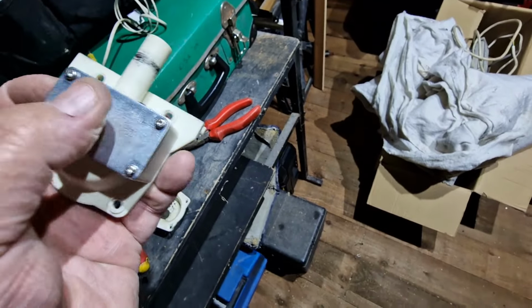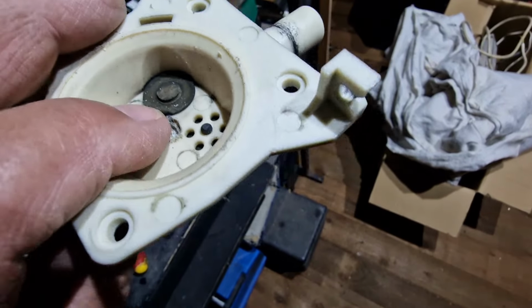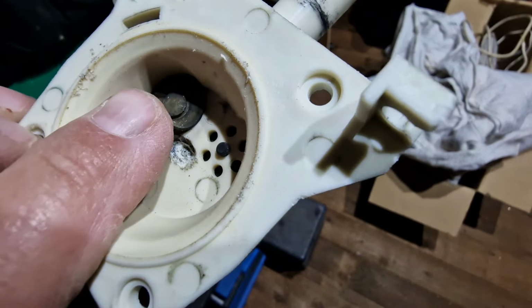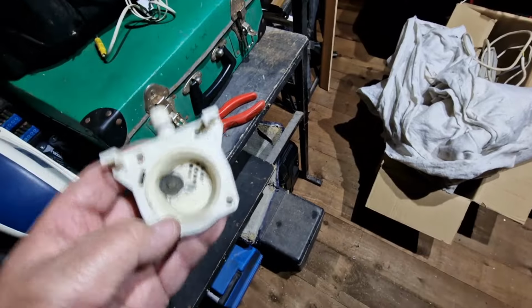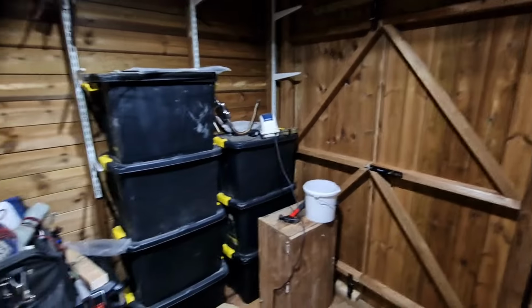On here you've got your inlet and outlet valve, so it's basically a flapper. And there's your other part of the flapper just there. So I'll tell you, looks like a new set of diaphragms in that one. I reckon that one over there is going to be exactly the same.